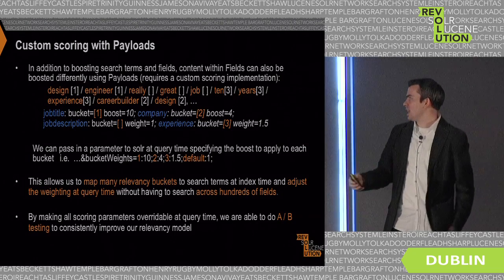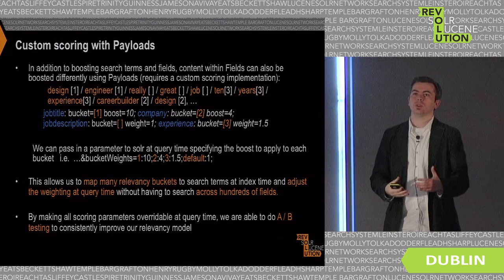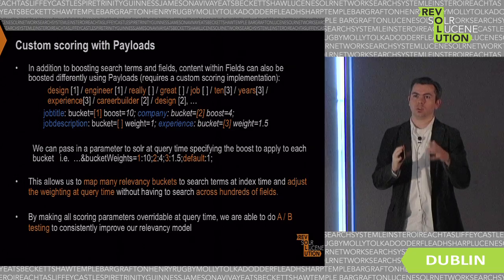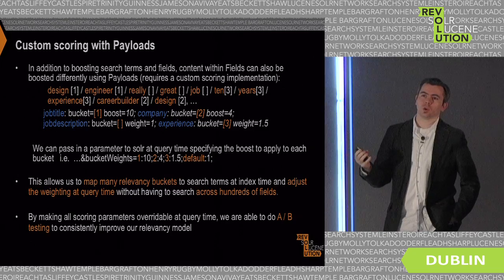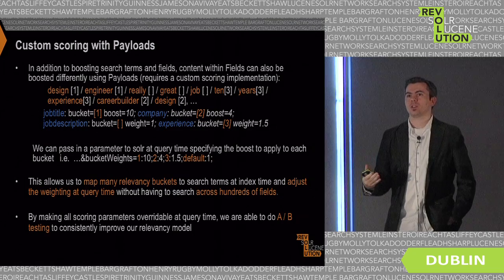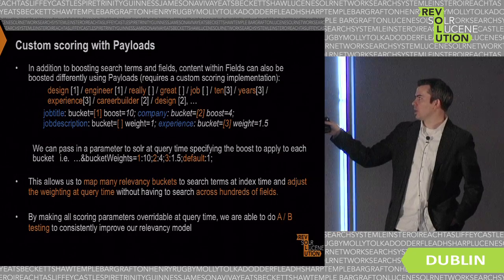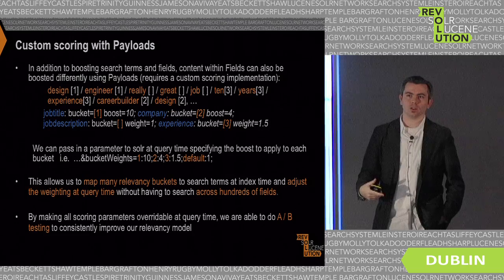So what we actually do is we take all of the content from each of these fields, we mash it together into one field, and we pre-pend the sections of the field with a payload. We index the payload. It gets stored along with each instance of a term in the Lucene index. And then when we actually run the query, when we're calculating the score, we can inspect that payload, figure out what bucket it corresponds with, and then apply a relevancy boost to that bucket based upon the payload.